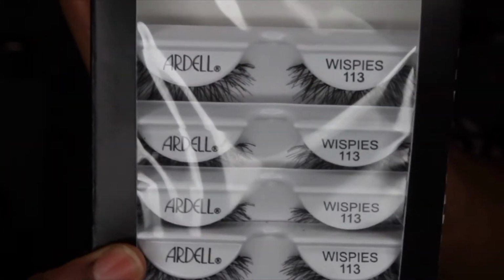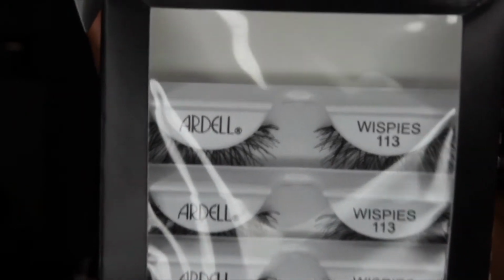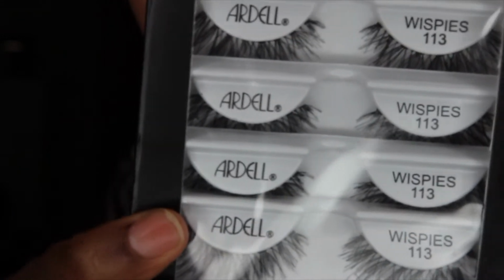I have a couple pairs of these, but I do have this 5-pack of the lashes that I got from Ulta. They had them in there, and I was like, ooh, Ulta, y'all, because they typically don't have the 113s. I typically have to go to Sally's for the 113s, but Ulta had them, and they had a 5-pack, and I just went on ahead and got the 5-pack. I've been loving these. Moving on to perfumes.